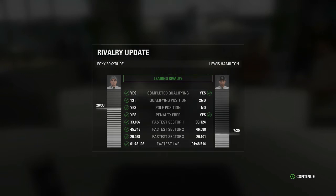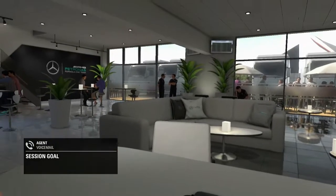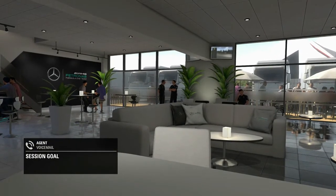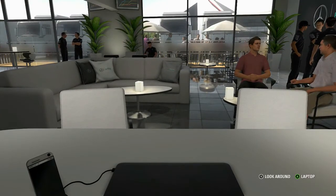So there we are, taking a commanding lead in that sense, and the driver position there looking really good indeed. Emma is going to give us our session objectives for this British Grand Prix, and we're going to see what she would like from us, which is probably the same as normal. Yep, same as normal. So without further ado, guys, let's get into the race for the British Grand Prix.